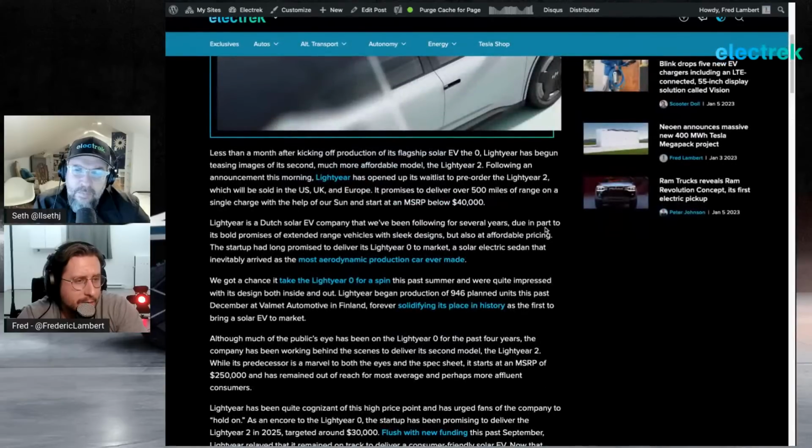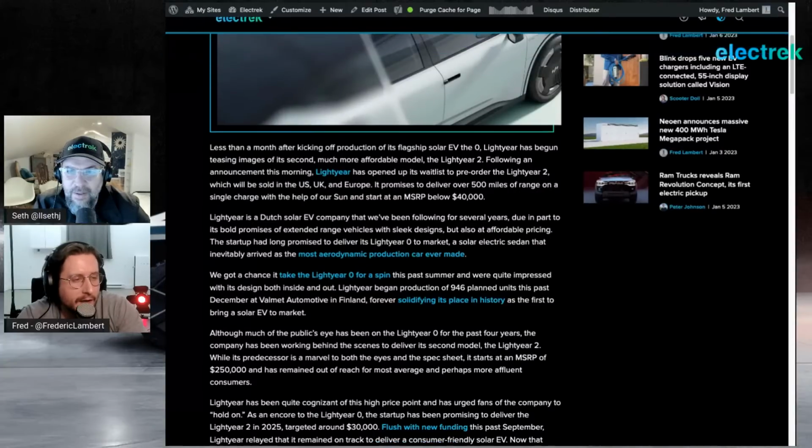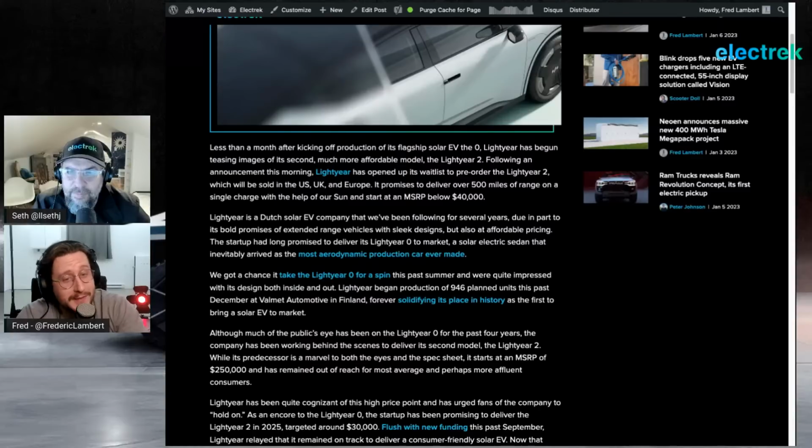Did they start at an MSRP below $40,000? Which is way lower, because the Zero is way into six figures. I think it's like 200,000 or something. I think it started at 150, but now it might be closer to 250. They say below $40,000 now, but by the time this hits the market, it might be different.